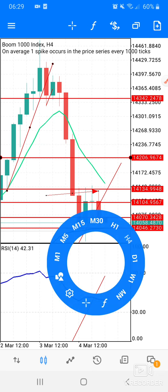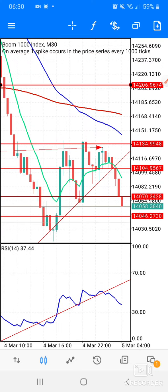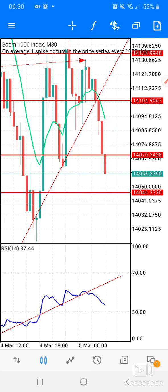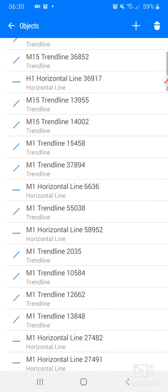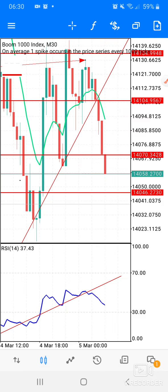Then today, there was a structure that was there. This trend line was being respected, and I was using it to take some trades. Then when it was broken at this point, that's when I noticed that there's a possibility that the market was also going to go down.